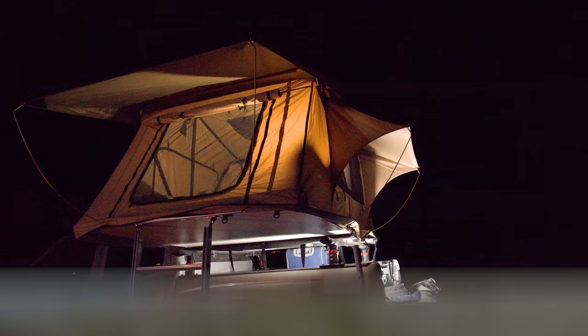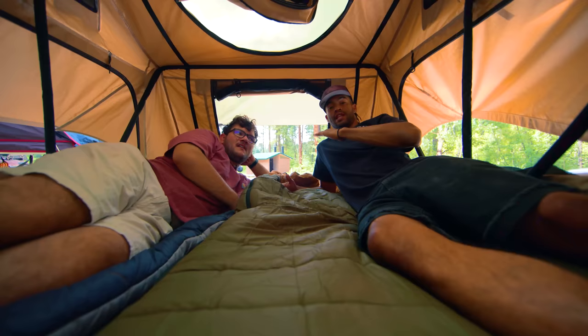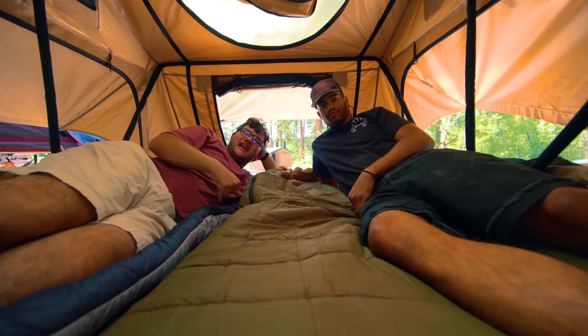Slept in this thing a couple nights, and I've been fairly comfortable. I sleep like a baby. Aside from one bad aspect, which is just leveling the whole tent, I mean, parking in a spot that's flat. If you're not, you can feel the sleeping bag sliding down to the edge over time, and you have to wake up and readjust.